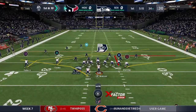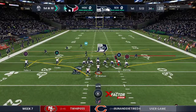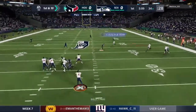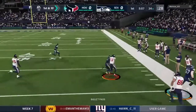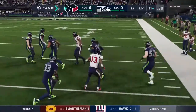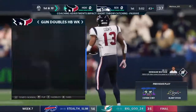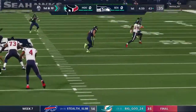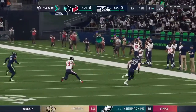Watson will bring up the Texans here, 1st and 10 at the 34. He'll set up to throw from the gun. It's hauled in by Brandin Cooks. And they're going to have this across midfield and inside the 45. To Brandin Cooks, a well-executed 22-yard gain. Right after the turnover, they come out throwing.